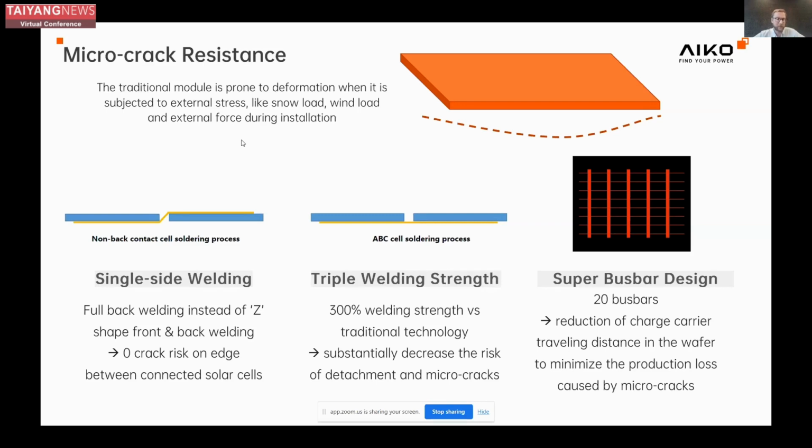So if we talk about reliability again here, suppose your panel is bending a little bit because of mechanical deformation due to strong winds or snowfall. It's important also that the metallization inside the module does not get damaged or break. And that is much less likely to happen if you have such soldering only on the backside. So actually it's 3 times as strong as a traditional technology.